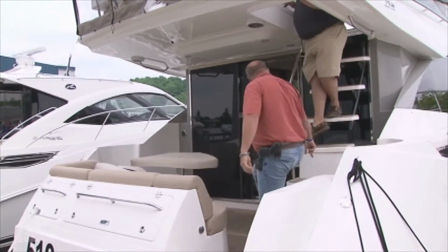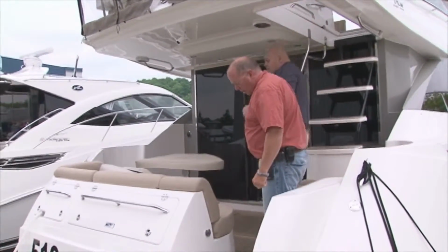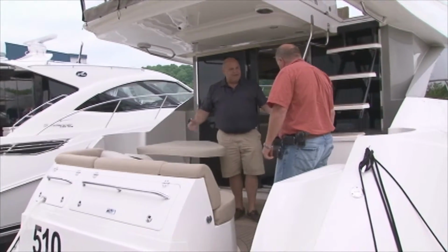I love this wood. Is this cool teak? No, this is actually real teak wood. Oh, is it really? Wow. It is. It stays cool. Yeah, it doesn't get too hot on your feet. Plus, it's nautical. It looks great.